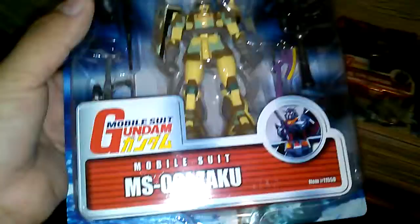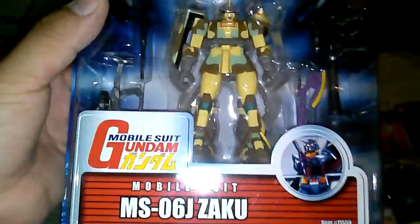Whoa there, too many of these guys. Nice, it's an MS-06 Zaku, MS-06 Zaku desert camo color. Damn, not bad. We're on a roll here. Okay, let's see what else we got from this toy chest.